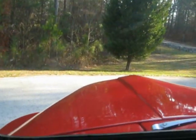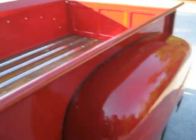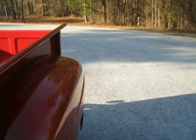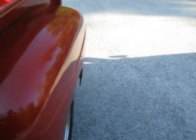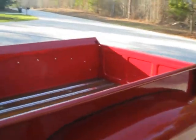Brakes work great. Like I said, e-brake works good. We'll put it on. I'll show you under the hood first while it's running. It's got dual exhaust. It's got a nice aggressive tone to it, but nice gentlemanly aggressive tone, we'll say that. I think this is a great gentleman's truck.